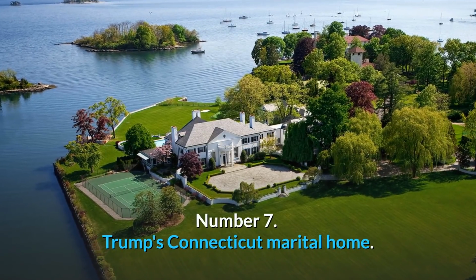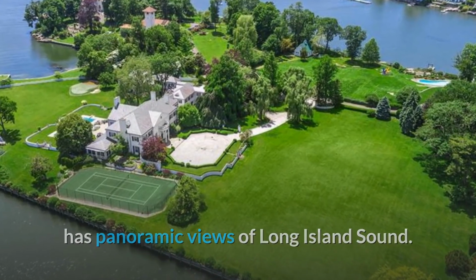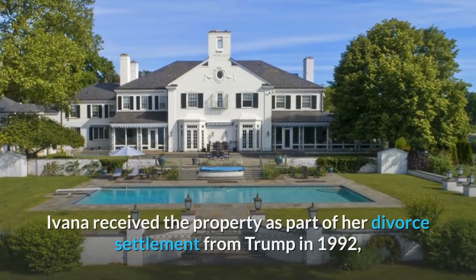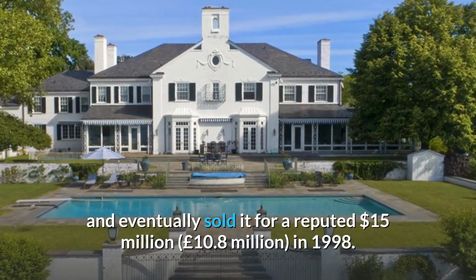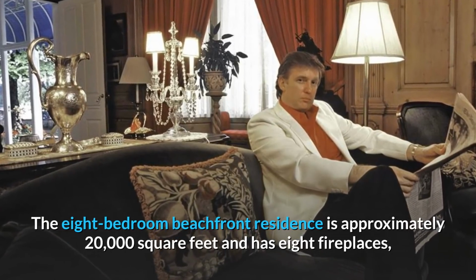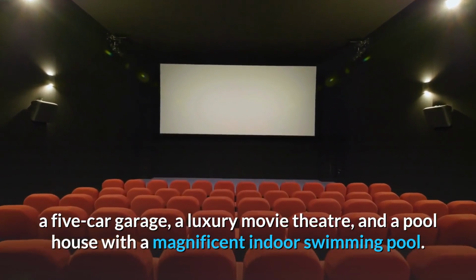Number 7. Trump's Connecticut marital home. The home, which sits on roughly 6 acres of lush green land, has panoramic views of Long Island Sound. The millionaire furnished the property in dazzling gold with opulent finishes throughout, in keeping with his trademark exaggerated flair. Ivana received the property as part of her divorce settlement from Trump in 1992, and eventually sold it for a reputed $15 million, £10.8 million, in 1998. The 8-bedroom beachfront residence is approximately 20,000 square feet and has 8 fireplaces, a 5-car garage, a luxury movie theater, and a pool house with a magnificent indoor swimming pool.